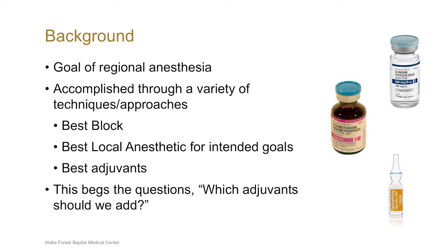For a little background, the goals in regional anesthesia are obviously to provide sensory blockade to help with analgesia while avoiding the motor blockade you might have with a peripheral nerve block. This can be accomplished through a few different modalities. One is choosing an appropriate block, for instance, using an adductor canal block instead of a femoral block. You might also choose certain adjuvants to accomplish that goal. However, there are many adjuvants, so this begs the question of which adjuvants we should use.